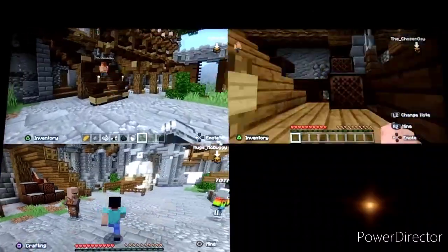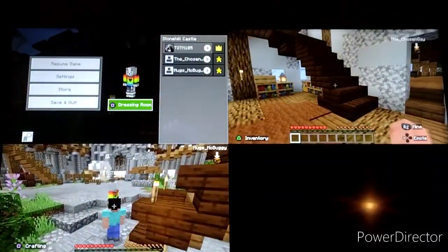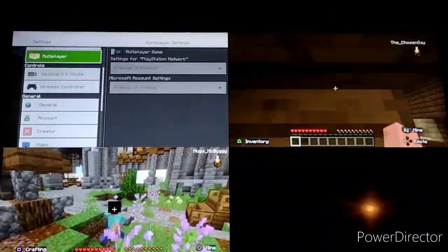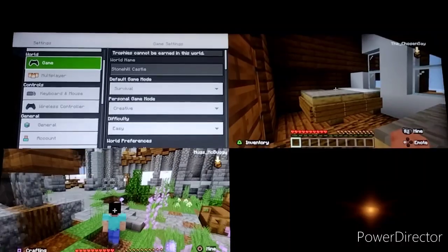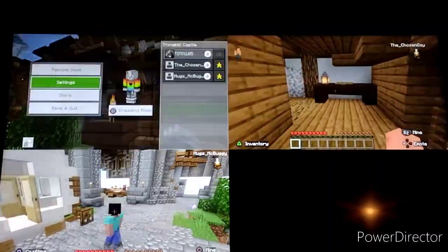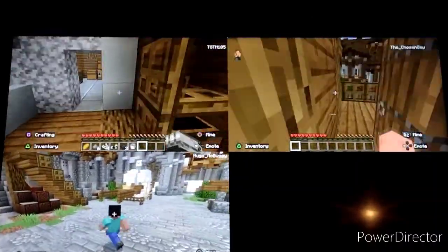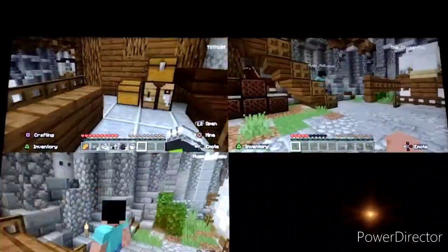You want me to put myself in survival so you can beat the crap out of me? No. Either way, I can't. It won't let me. But it's coming. I'm still gonna put myself back in that survival. Okay, so if you have a trap door above a chest, the chest still works.